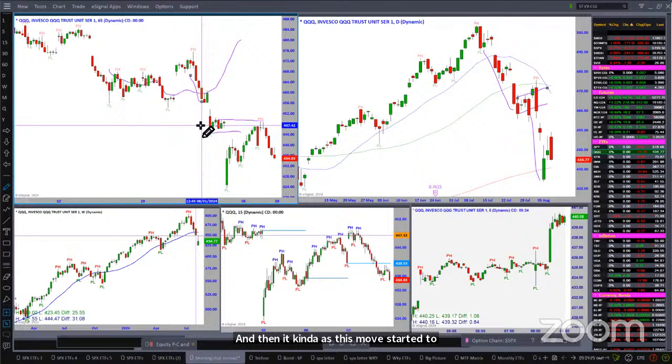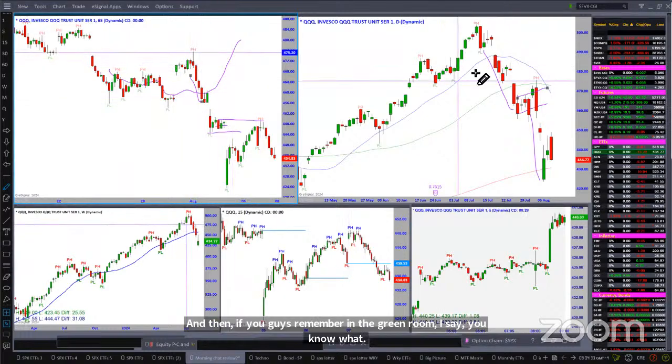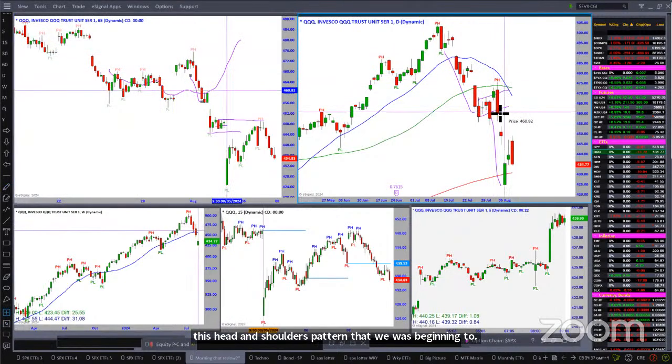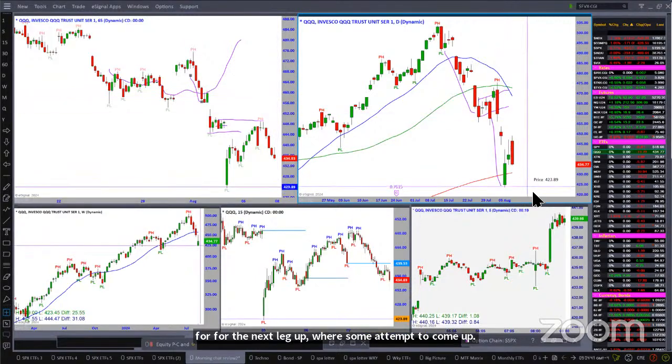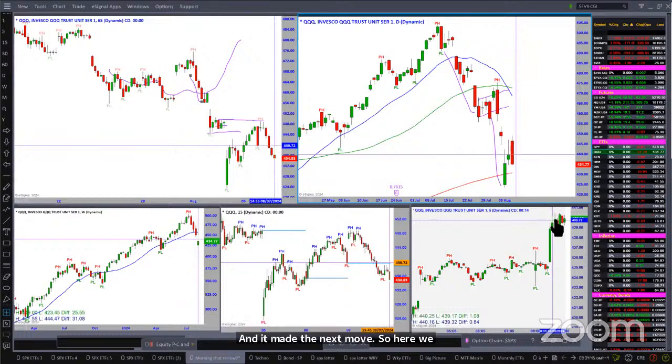And then if you remember in the green room, I said, you know what? From this head and shoulders pattern that we were beginning to hope for the next leg up, or some attempt up to come up into here, I said, hey, this is starting to look more like a bear flag. And it made the next move. So here we are on this news here, jobless claims, market gapping up here a little bit.